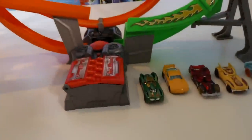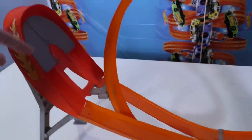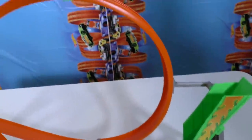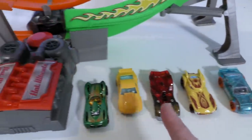The Hot Wheels Power Shift Raceway! Yeah, it looks like a roller coaster! See, you drop your car in here, and it goes all the way over here, and it comes over through here, drops down here, goes through the loop, and then all the way back up again. Whoa. Yeah, it's really, really cool. And it's got a cool motorized booster and five Hot Wheel cars.